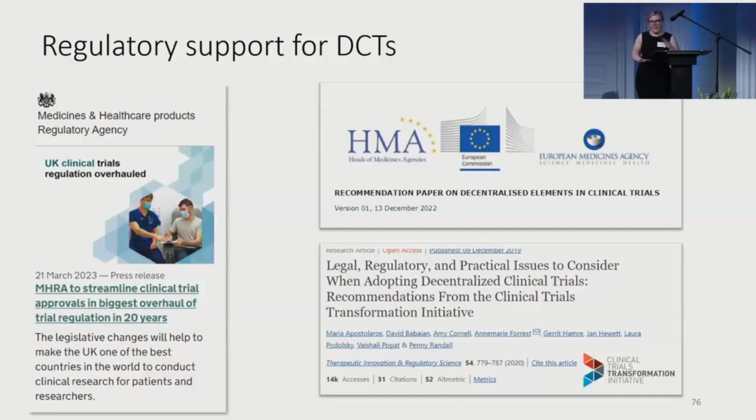If I could get a show of hands, how many people here have worked with decentralized trials before? Okay, perfect. I would like to ask you to tell me when you think the first decentralized trial was. I'll give you 3 dates, and if I could just see by a show of hands when you think the first was. The 3 options are 2011, 1997, and 1989. If I could see a show of hands for 2011. Okay. For 1997. Okay, and for 1989. All right, so a bit of a mix there.